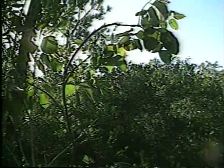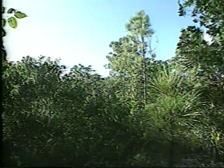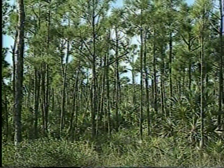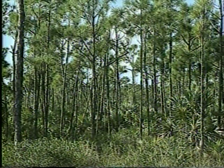Big Pine and No Name Keys also have extensive pineland and hardwood habitat, which are preferred by the deer, and the most plentiful food supplies. The deer feed on more than 160 plant species, including red, black, and white mangrove, thatch palm, silver palm, and grasses.